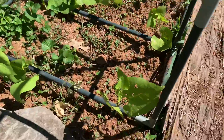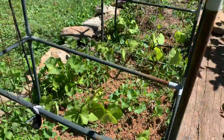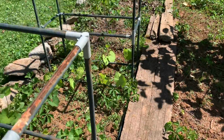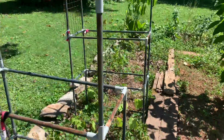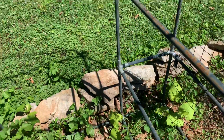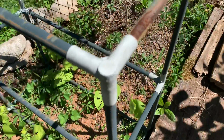Here's a success story. Runner beans. I posted a picture of these on my Facebook, on the Facebook for Stone Glade. This is an old greenhouse that lost its cover, and I used it as a shelf unit for a while, and now it's going to be a trellis for my runner beans. I'm very excited.